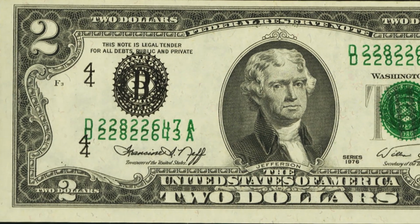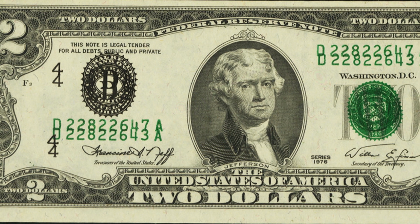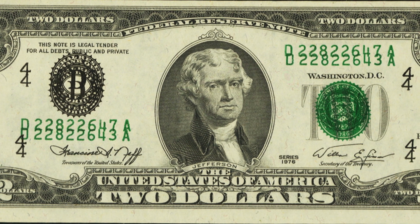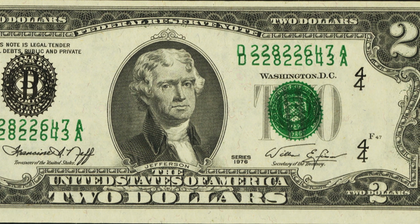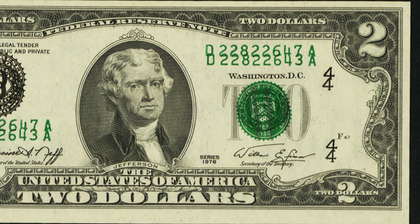You can look for these types of errors. Here's an additional overprint error. Now this 1976 $2 bill sold for over $15,000. That's right, 15 grand. And keep in mind, a lot of the value will come from the grade as well. It's got a very, very high grade, meaning that it is in very good condition. And of course, that error will give it a lot of value also.